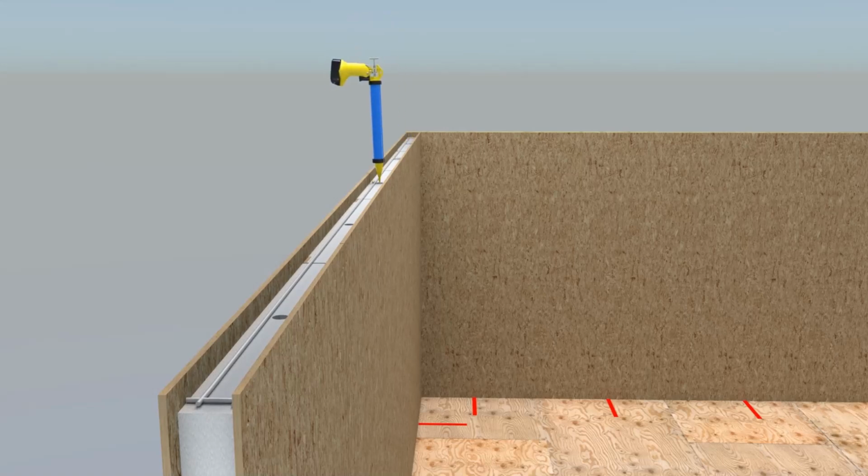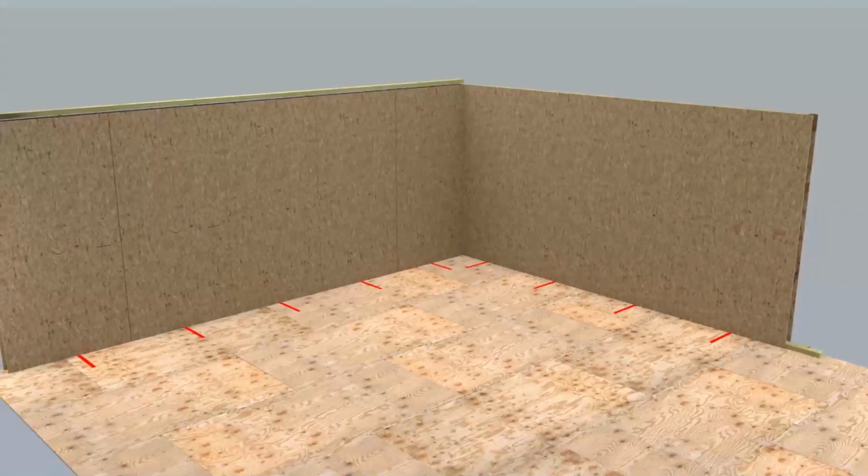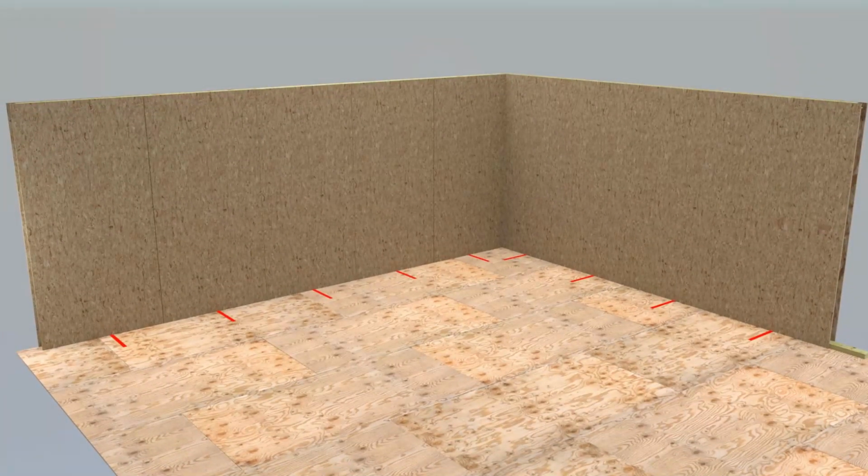Using this SIP sealant pattern will reduce air and vapor movement at top plates. The use of SIP sealant at bottom plates, end plates, splines, and top plates results in a virtually airtight wall installation.